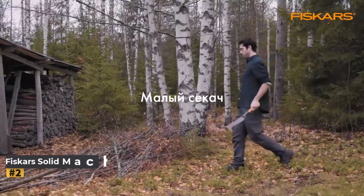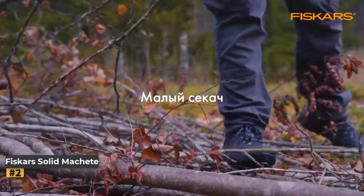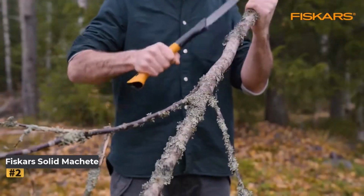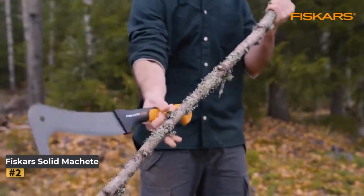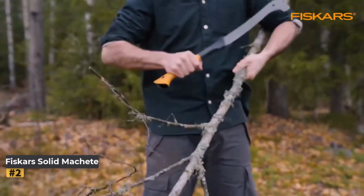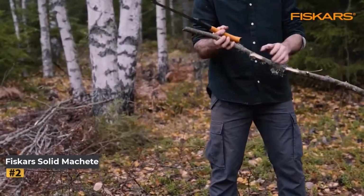Number 2. Fiskars Solid Machete. The Fiskars Solid Machete is designed for fast, powerful performance, making it an excellent tool for taming fast-growing vegetation on your patio and in your garden. This machete is particularly effective for clearing large areas with wide swaths.